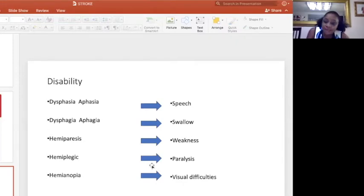They get weakness. If the stroke happened on the right side, the paralysis goes to the left side. And if the person's left side is affected, it's the opposite way. So if the right side is affected, the left side is where they get the paralysis, and if it is the other side, it's the other. If it's this side, the other side becomes paralyzed. And then they are unable to see properly as well.